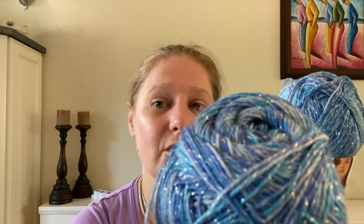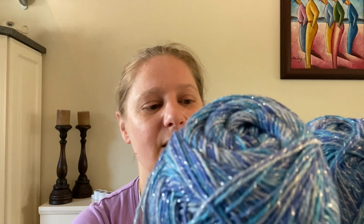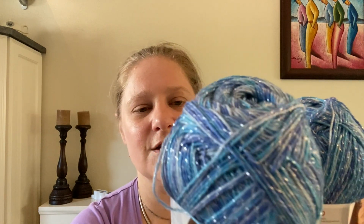I have a shawl here, and the plan is to make a shawl. I just don't know what pattern yet, but I will find out. 82% acrylic and 18% polyester. Quite sure the polyester is this lovely shiny thread.